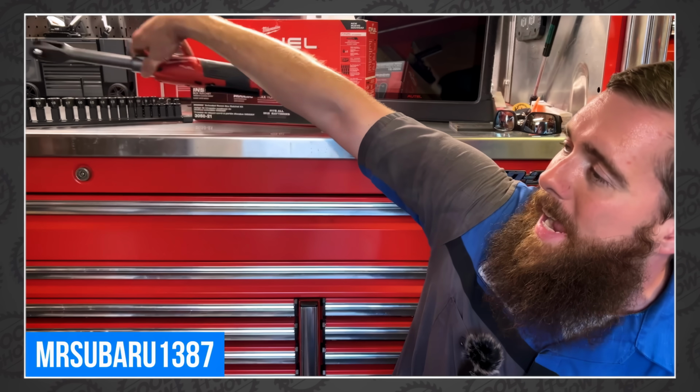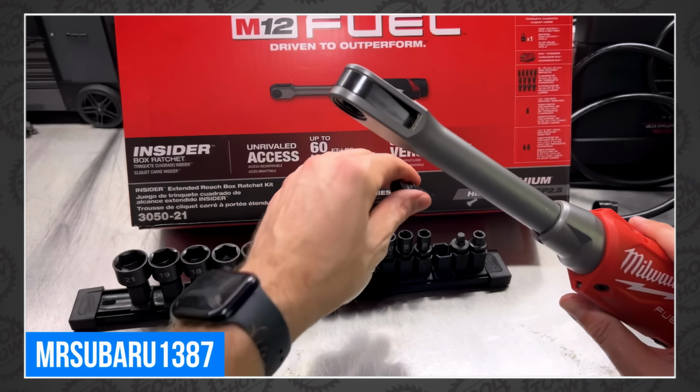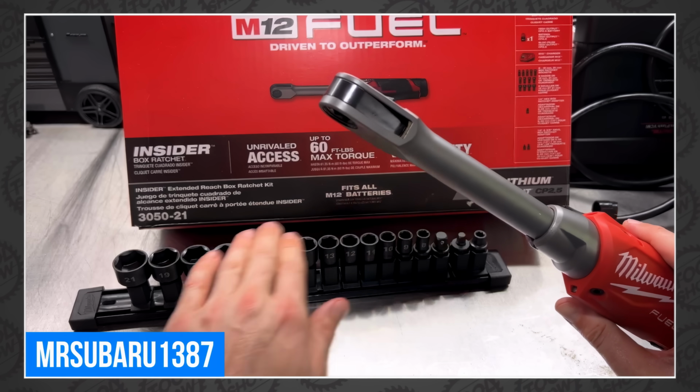At Pipeline this year, Rob and I got to meet Mr. Subaru himself, and he turned out to be a really nice guy. And this week he got his hands on the all-new Insider wrench from Milwaukee and reviews it from the perspective of a mechanic obsessed with boxer engines and symmetrical all-wheel drive.